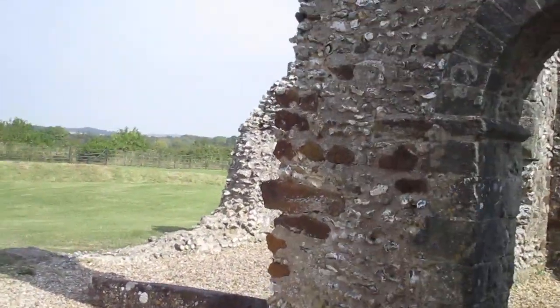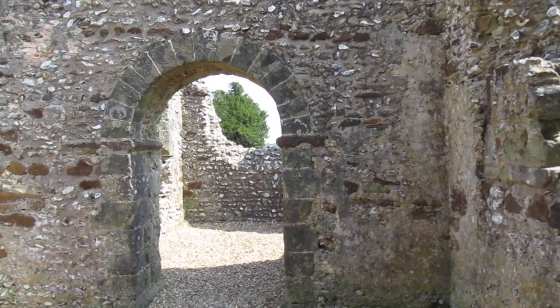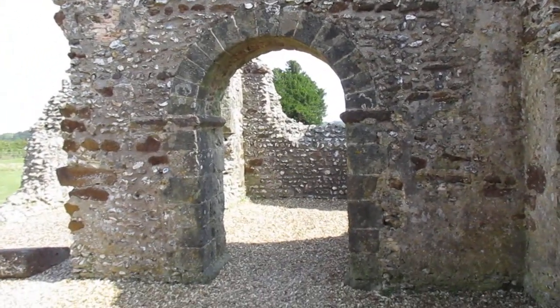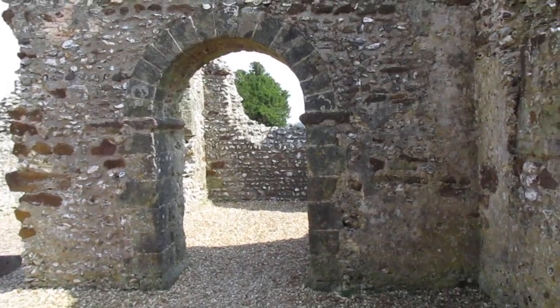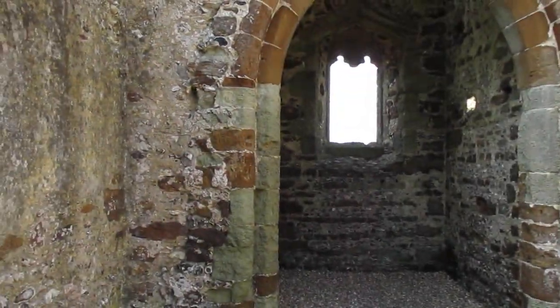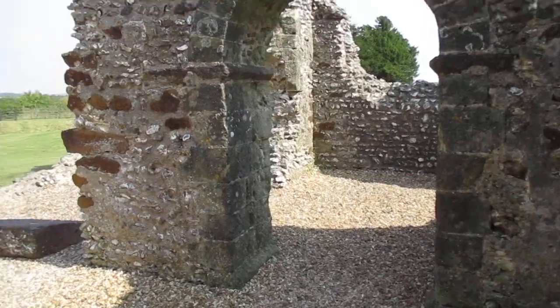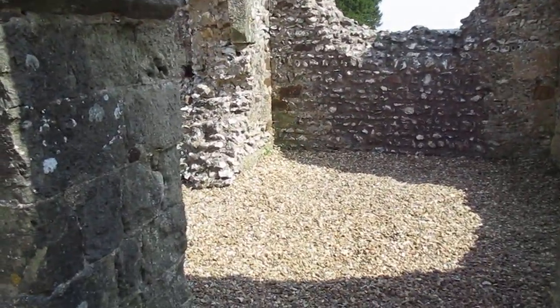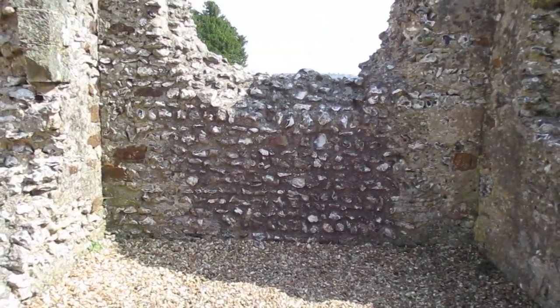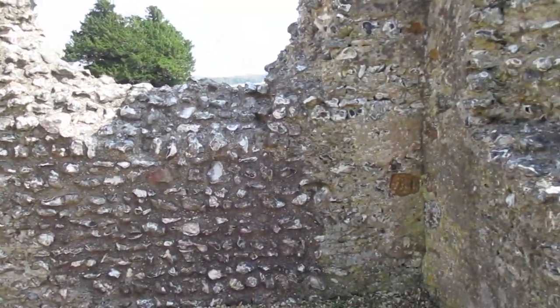And if we check to the right, this arch there would lead through to the chancel, and again, that dates back to the 12th century. It's not a big church, but steeped in history. Let's go through here into the chancel. It would be in here where the choir would have been stationed during worship.